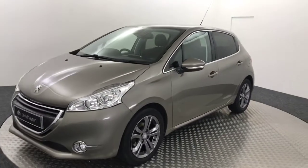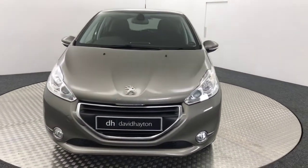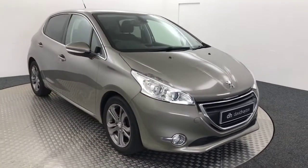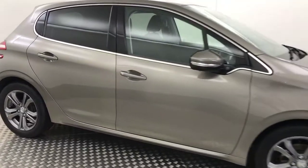So it is the free road tax, so £0 for 12 months. I actually have this car myself, and you can achieve up to 65. I average 65 miles per gallon on this on my daily commute. So it's a really, really cheap car to run.